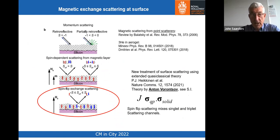So let's talk about magnetic scattering at the surface then. So this was considered by Anton Vorontsov, and the picture that he came up with is that what you need is spin flip. It's essential that you have spin flip exchange scattering between the incoming quasi particle and the surface spins. So it's realistic to say that under the conditions that we've been measuring, the helium-3 solid spins are paramagnetic, so they're relatively disordered, weakly paramagnetic. So a spin coming in then can either flip or not have a mutual spin flip with the solid spins. So this adds an additional term, and this spin flip scattering mixes singlet and triplet scattering channels.